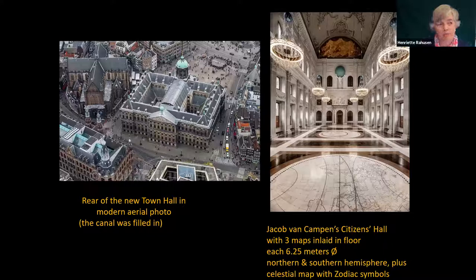The citizens hall is a sort of image of power. It is grand. On the floor are three maps. Two are the northern and southern hemispheres where the Dutch traded. And the third is the celestial map with zodiac symbols by which the captains of the ships most likely did most of their navigation. You can still visit the city hall. It was appropriated by the Napoleonic kings in the early 19th century, so it's now a royal palace, but I always consider it the city hall.